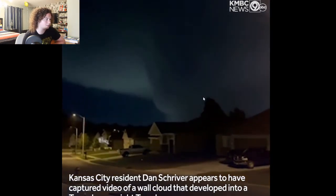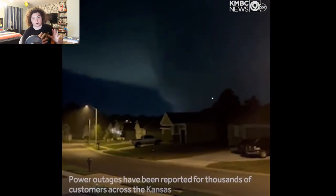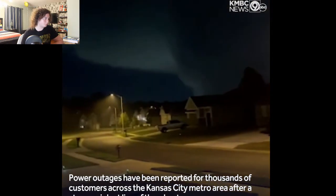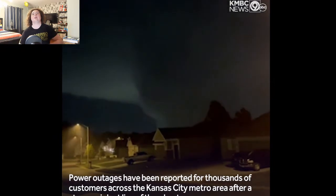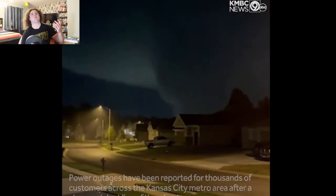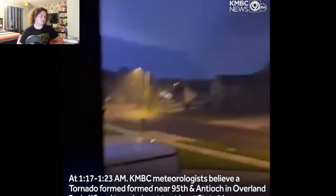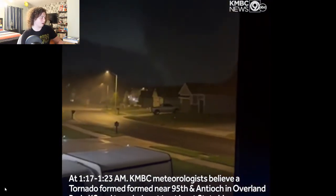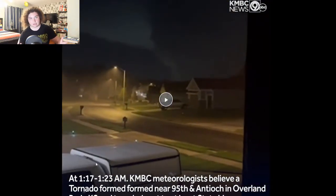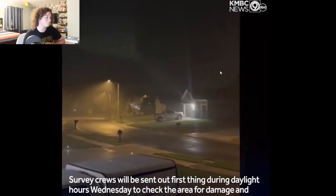Look at this structure of this tornado and wall cloud right here. This is very impressive footage. And yeah, personally, I wouldn't be out in this with all the lightning and stuff, and some of that could be power flashes as well. I want everyone to understand that. So yeah, this tornado formed between 1:17 and 1:23. That's how late this stuff formed. I want everyone to understand this is a very impressive situation.